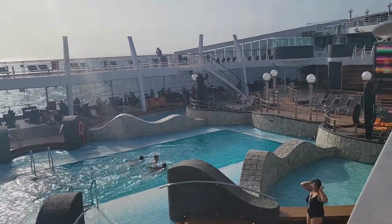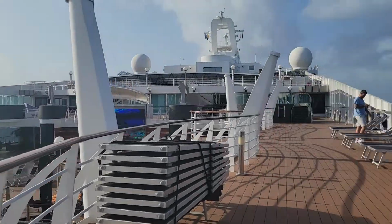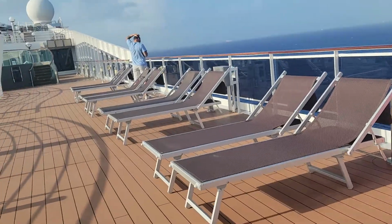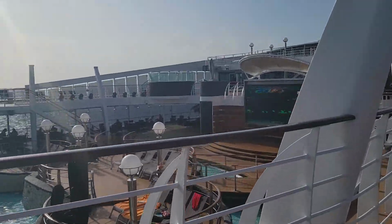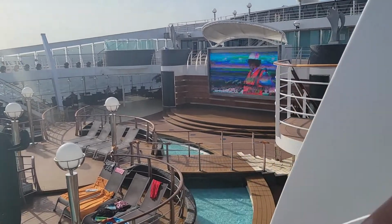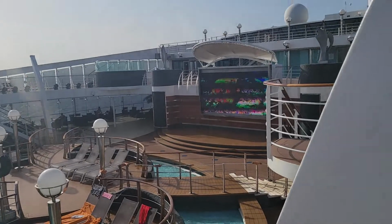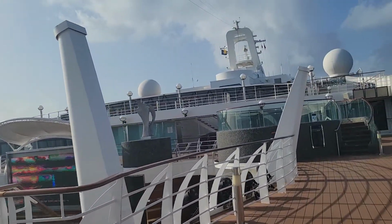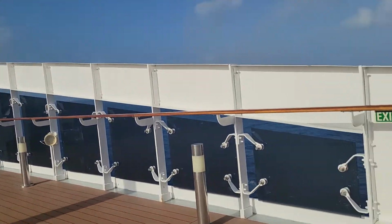There's your pool area down there, your big screen. You can see there's a lot of chairs out. They have more to put out, I guess. On that little stage there, a lot of times at night times they'll have parties up here, and they do some dance lessons, some things like that, some games. Yeah, we'll just keep on walking.